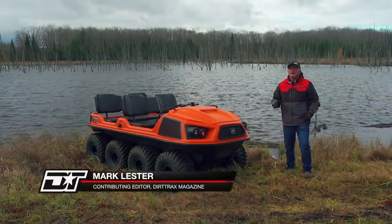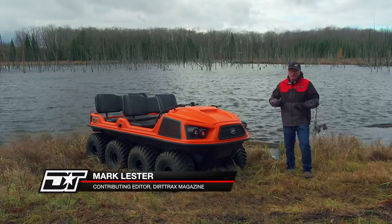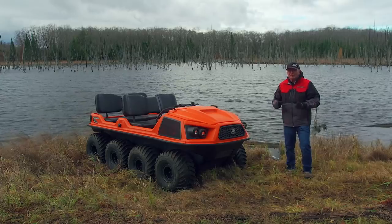Just whisper the name ARGO to any corn-fed outdoorsman, and his eyes will glaze over like he waved a magic wand. Clearly, ARGOs are the ultimate hardcore hunting and fishing off-road conveyance.